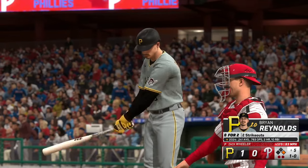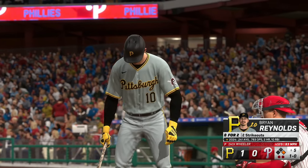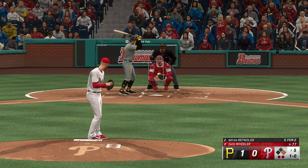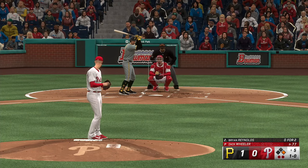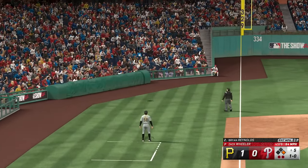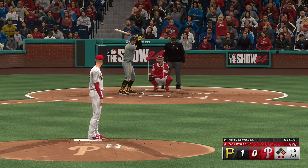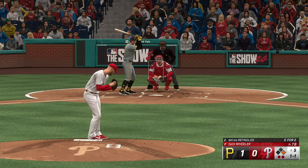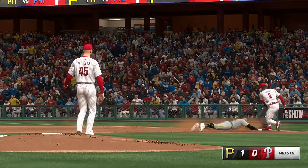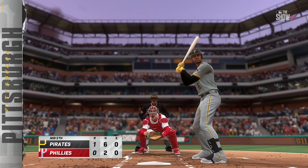Reynolds up for the third time here. Watches that one miss. And he deals. And it's fouled away. Wheeler with a throw over. Now they got him, and that will end the inning. It's now 1-0.